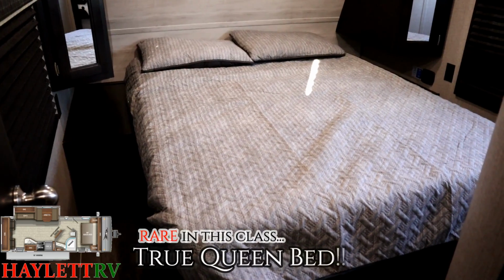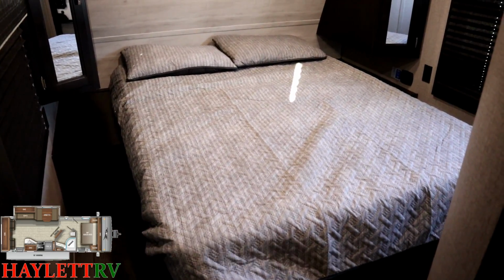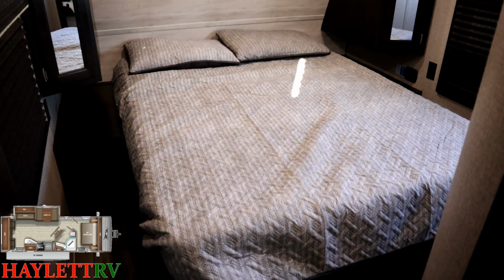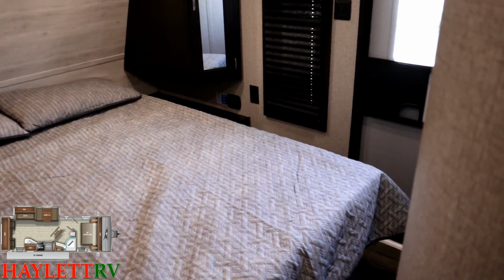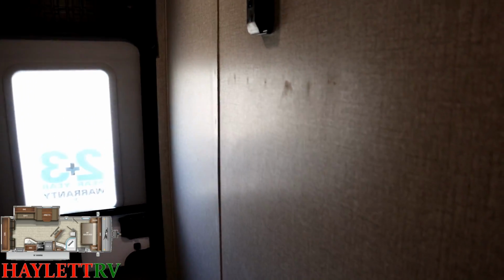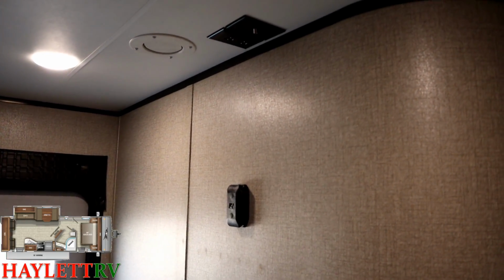Now, this is a really important feature I want to point out here. A 60 by 80 True Queen bed right in from the factory. Full-blown Jflights are one of the only trailers in this category that does this. There's a lot of campers you'll hear me talk about at Haylett RV that are True Queen capable, but not True Queen outfitted. And that's going to be one of your Jflight advantages there. TV hookup straight across from the bed, of course.